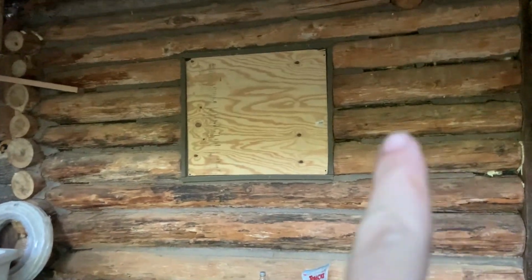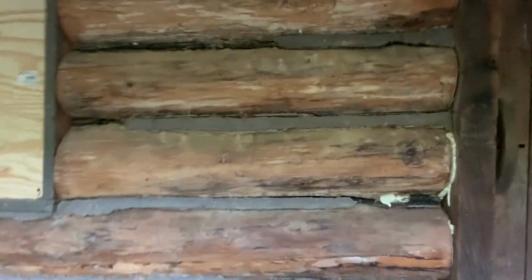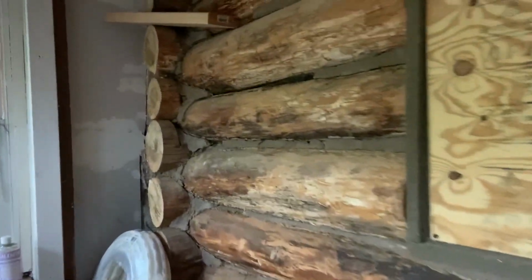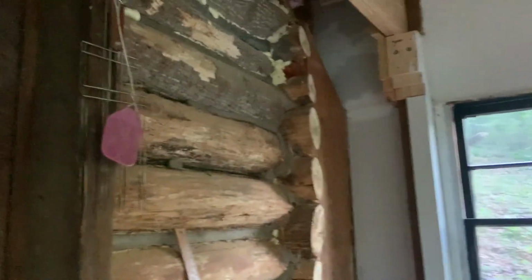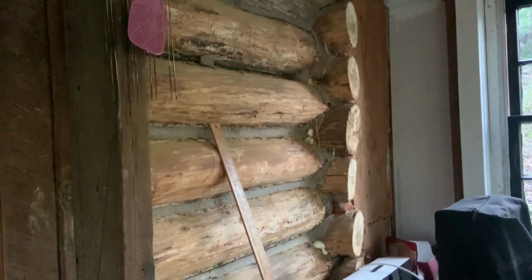So this whole wall needs re-chinked, and chinking is what goes in between the logs. Right now there's cement, but we need to redo it because as you can see, it's all falling out. Now we've built the building behind this, so at least this wall is no longer exposed to outside like it was before, but we still need to re-chink it just so it looks better and functions better because it's kind of all falling off.